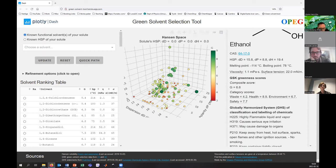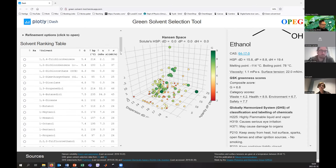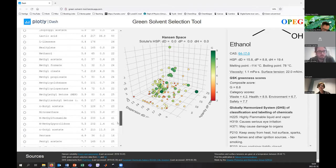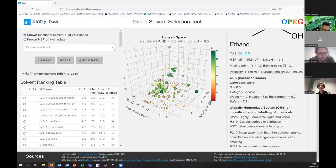So that's the graph and the information. On the left here, you can see that there's a list as well. So this is all the solvents that are included in this tool. It's quite a long list of solvents that's available. You can sort it by greenness, for instance. So this is a greenness column here. You can sort this, get the highest first, and then lower below it. You can sort it by boiling point, viscosity, and surface tension.